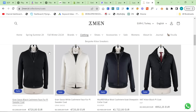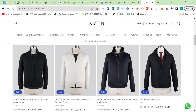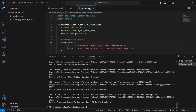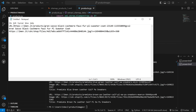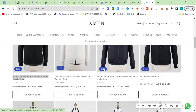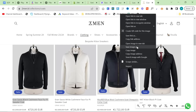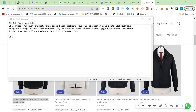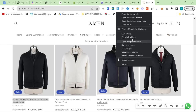So one Gran Sasso, copy image address. We'll write this out after. Copy link address. So that's all it takes for one. I need to make sure it says the same thing. So URL, and then image URL should be second. Image URL, and then this should be title. Okay, that's fine. Gran Sasso, no. Let's go with Murer. Copy image address. Oops. No. Copy link address.